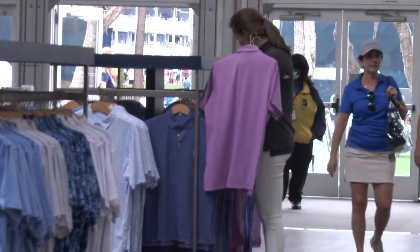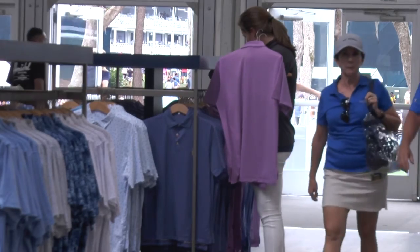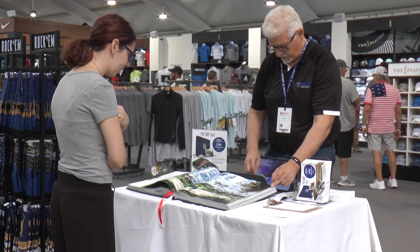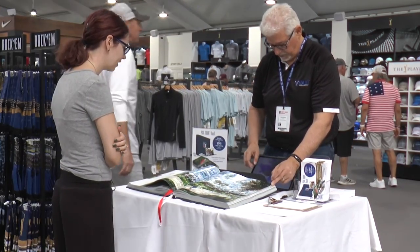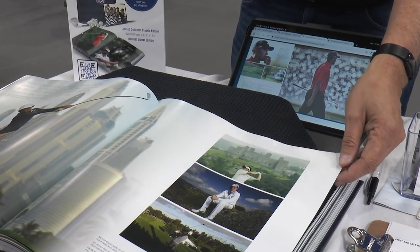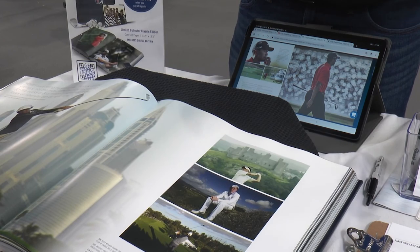For students like Olivia Ramirez, the opportunity was too good to pass up. So I found out through my professors through sport management, and they presented us with an opportunity to volunteer with the merch shop, and I took it because I love working with sports. Not only are sports management students able to immerse themselves into the world of sports, they can also make connections that may help them once they graduate and begin looking for jobs.